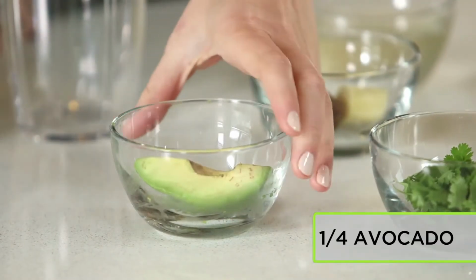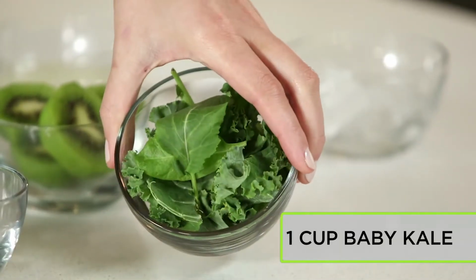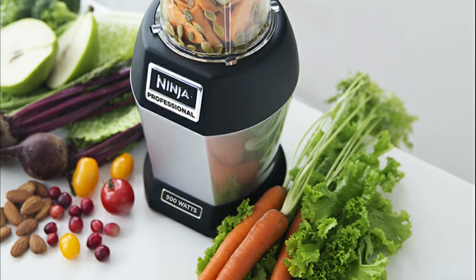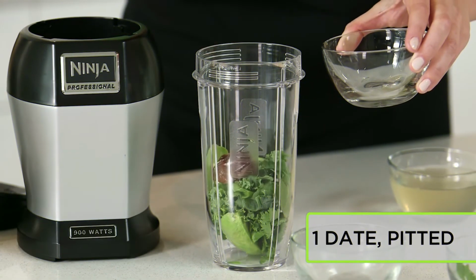To use the machine, all you have to do is push the container down onto the base to activate the motor. If you want it to run continuously, there's no lock-in as with the Nutri-Bullet, so you'll just have to hold it down, which can be rather heavy. However, the quality blades and the 900-watt motor handle the job quite nicely even when it's just pulsing.